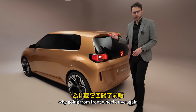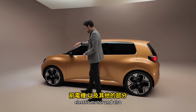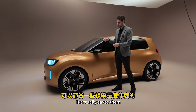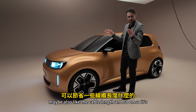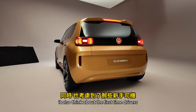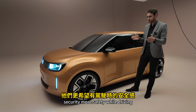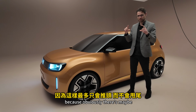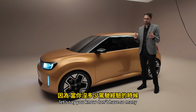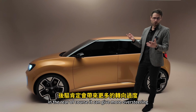Why go for front-wheel drive again? It's a cost issue, because when you centralize everything in the front of the vehicle, the electric motor and many more parts, it saves maybe also cable length and so on. So it's an economic thing. At the same time, I also think about first-time drivers who maybe want more security and safety while driving, because obviously there's maybe understeering, but no oversteering. When you don't have so much experience yet, in the rear, of course, it can give more oversteering.